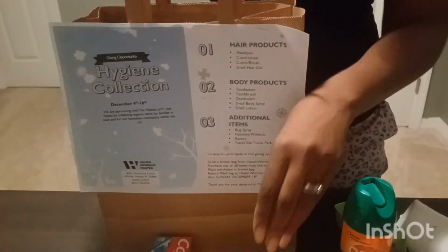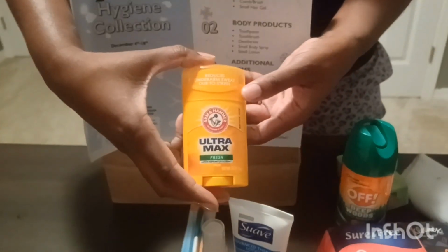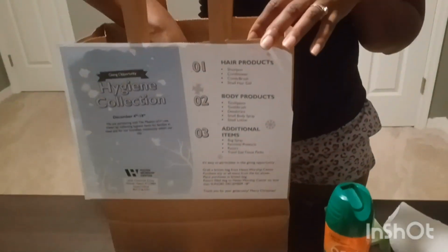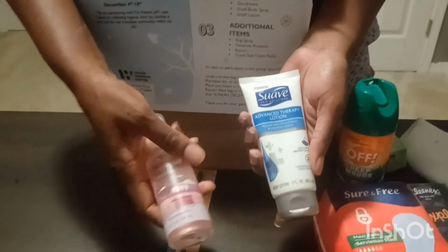A small comb. A toothpaste. It kind of reminds me of my homeless bag that I made, the deodorant. You can check out that video as well if you haven't seen that. Some lotion, a small spray.